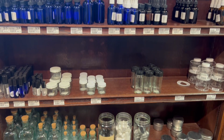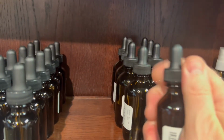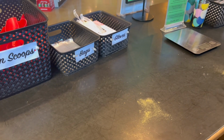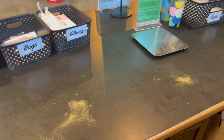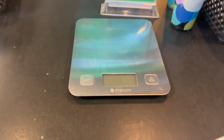You may also find containers like this for your spices if you want to mix up your own, or various size glass dropper bottles like this, which allow me to more accurately dial in my recipes. So if you're fortunate enough to have a store like this around you, it will save you money, shipping time, and those wasted ingredients that sit in your cabinet because you only used them once and bought a bulk amount.